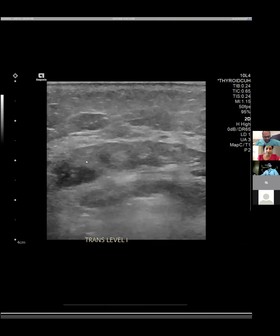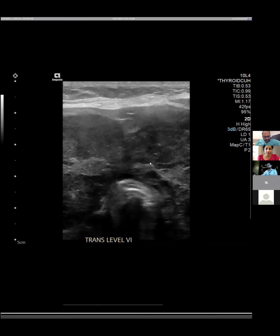Rapidly enlarging neck mass. So I want you guys to recognize that I'm using a 10 megahertz linear transducer. Normally we're running at like 12 or 15 megahertz for the neck. We're at 5 centimeter depth. So this is the trachea.